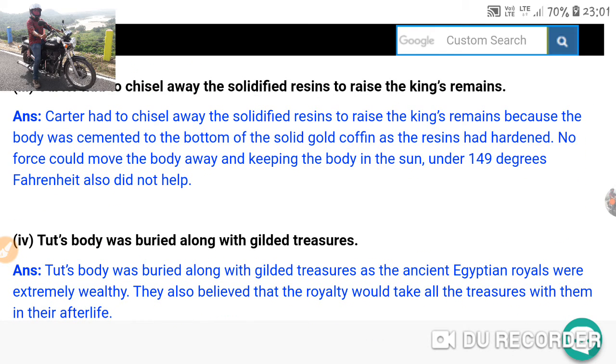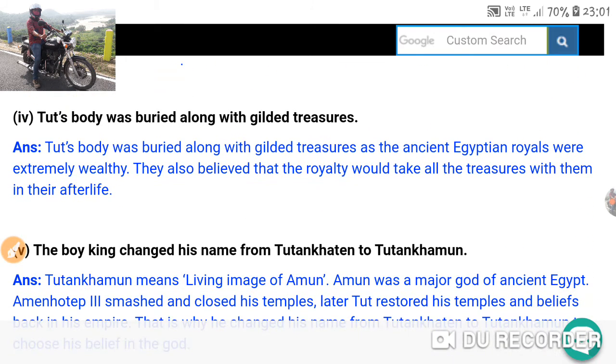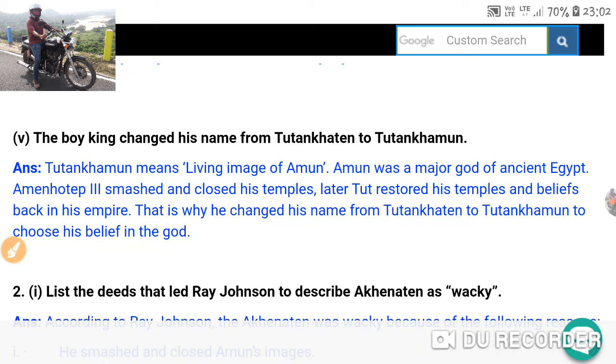Carter had to chisel away the solidified resins to raise the king's remains. This you will be able to do on your own, so I'm not going to answer this. You know that King Tutankhamun's body was pretty much stuck, like gum with the hair, because of the resins and everything. So his body had to be chiseled away from the coffin. Next comes: Tut's body was buried along with gilded treasures. You also know the reason why Tutankhamun's body was buried with treasures. So this one also you will be able to answer.